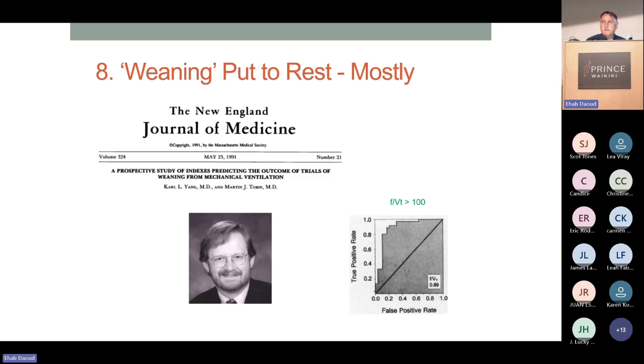That was shortly after I'd been a fellow in pulmonary and critical care medicine. And we spent a lot of hours obsessing over the various indices that were said to predict weaning success at that point: maximum inspiratory pressure, the patient's ability to generate a vital capacity, their minute volume that we saw on the mechanical ventilator, and a variety of others. In this prospective study, Yang and Tobin looked at these indices and found that for the most part they all had poor sensitivity and specificity as standalone features.